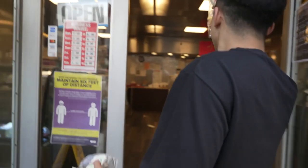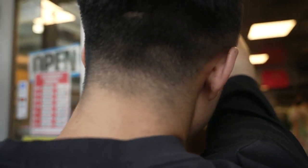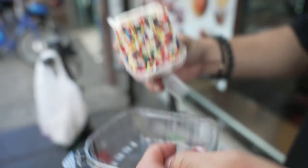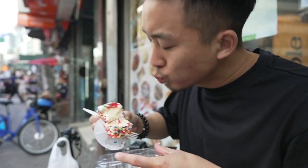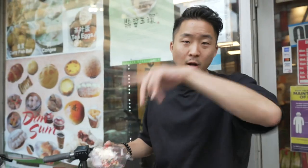Whoa, yo, this is fire. The strawberry cake is fire, 5 out of 5. I'm gonna go in on this. American cake with the watermelon on top. The number one thing that you gotta get at New Cameron Bakery on Canal Street is the strawberry cake. I have not had that anywhere else.